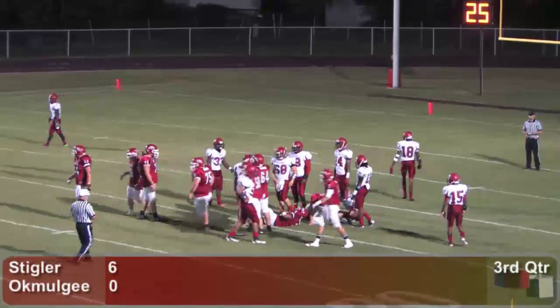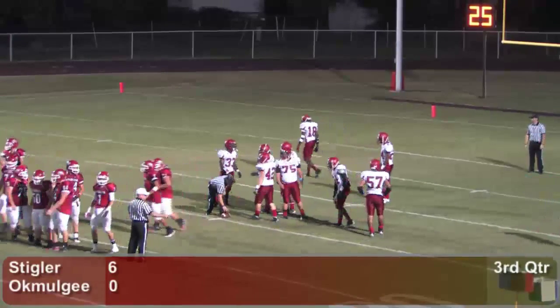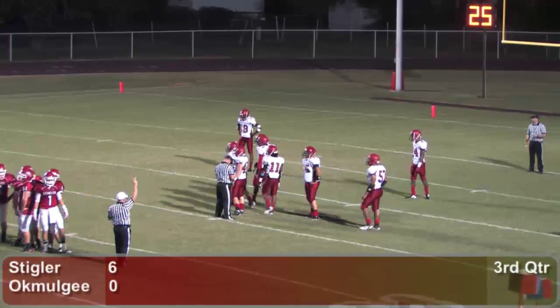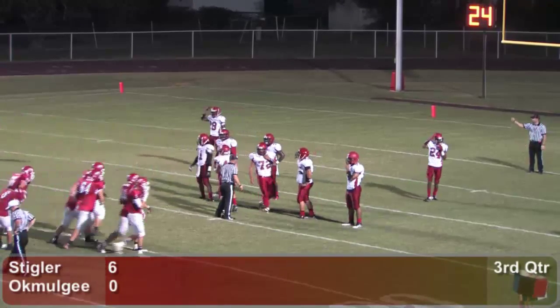Seth Sandlin goes right up the middle. Harjo on the tackle for the Bulldogs. Picks up about 3 or 4 yards. So ball up to the 15-yard line. Call it a 3-yard gain. 2nd and 6, 2nd and 6 or 7.